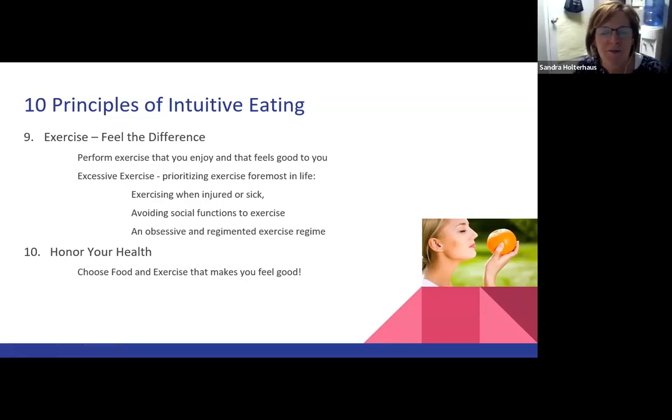And then number 10 principle is just honoring your health. So again, choosing the foods, the exercise, the lifestyle, the work, all those kinds of things that help you be healthy overall in your life, and using that same kind of process to come to that, like really listening to your inner guide.